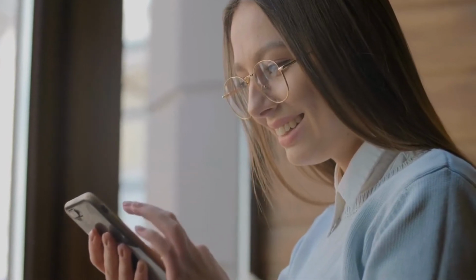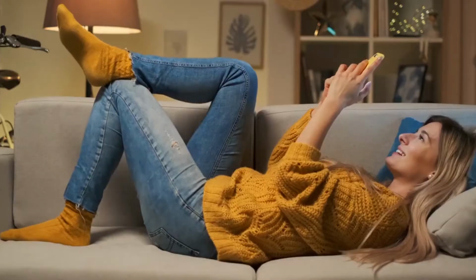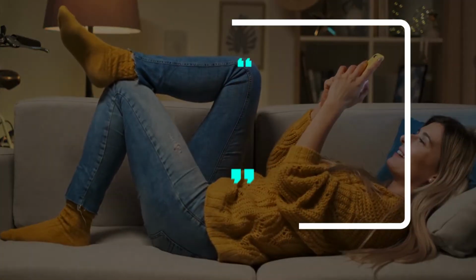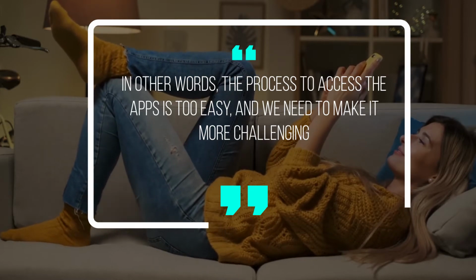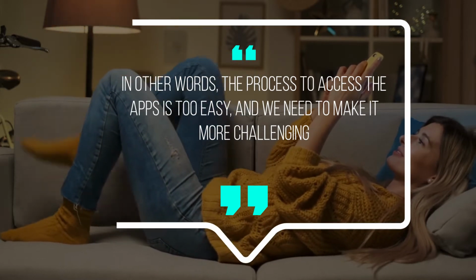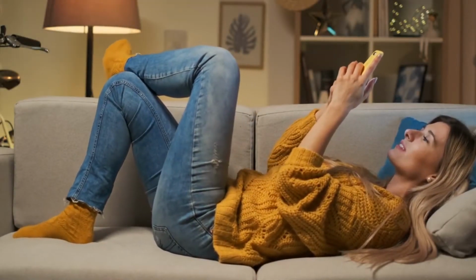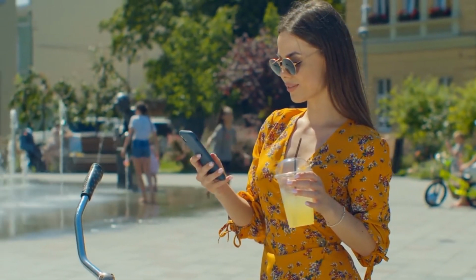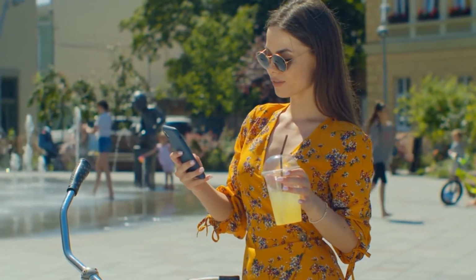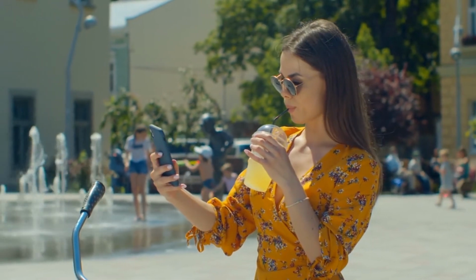The majority of the time we check the apps out of habit. We open our phones and our brains know exactly where each app is without really thinking about it much. In other words, the process to access the apps is too easy, and we need to make it more challenging. Moving your unproductive apps into a folder is also a great measure to take permanently, once your detox is over. It also helps to move the folder to different areas on your phone's home screen, to add an extra step to the process, which will help you avoid the mindless habit of unnecessary app checking.